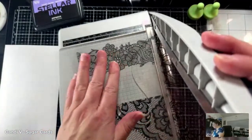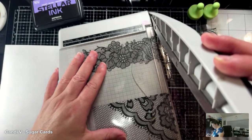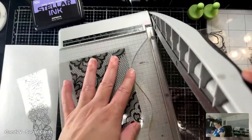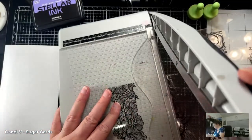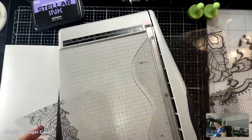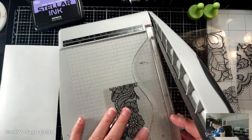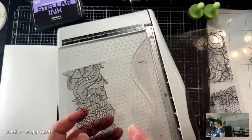Haven't decided which one, so I'm going to go ahead and layer it to 5.5. I'm kind of leaning towards this one, but I'm also leaning towards the one with the center. And then I'm going to cut it to 4.25. Oh, I did not quite line that up right. See? Measure twice, cut once, people. That's all right. I didn't quite get that one lined up, but I was thinking about using this one anyway.